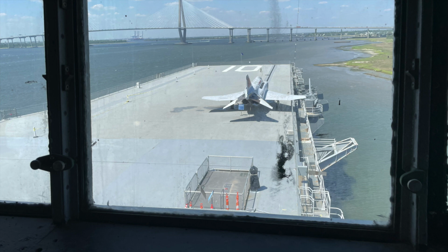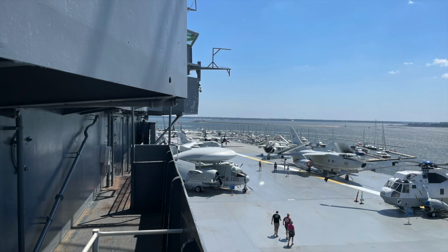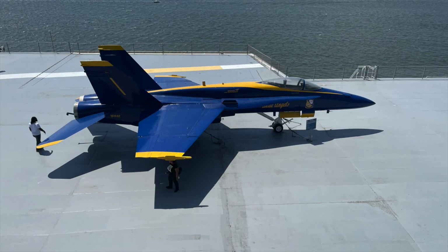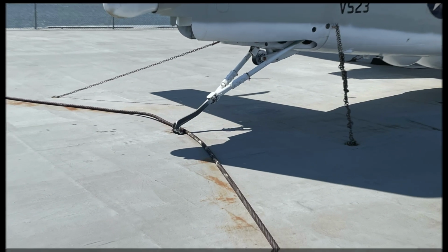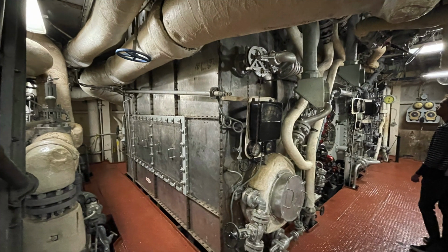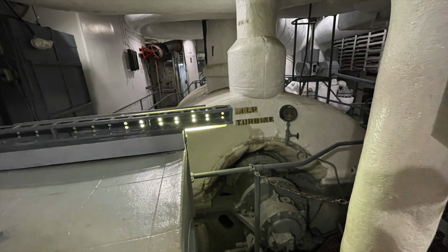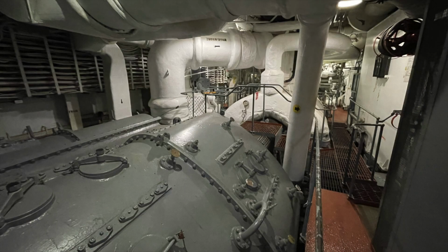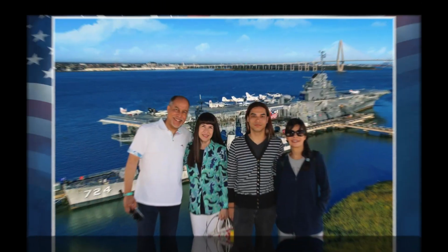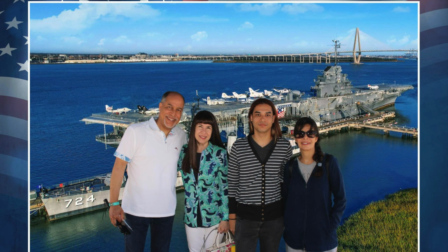Here's some of the views of the flight deck from the captain's location. This is the engine room. There were, I believe, 8 turbines, and it used steam as the fuel for propulsion. Pictured here is the stern or back of the ship to the bow or front of the ship. It's very long. My wife and I are pictured on the left. My sister Mary and her son Joseph are pictured on the right.